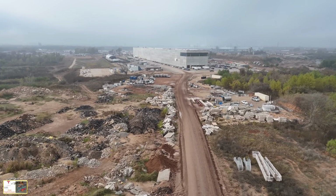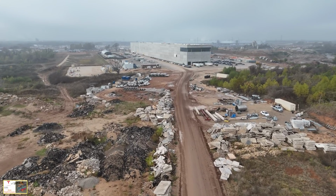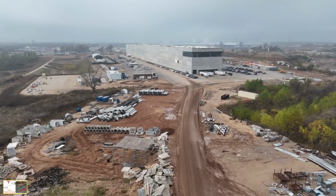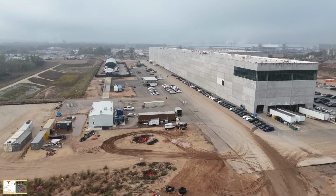Now we're going to start off on the far northeast corner today, just to the northeast of the battery cathode plant, just seeing what all of this material and some of the items that are still being staged here, plus this new yard that has a lot of the pipes that are used for that underground water management system.